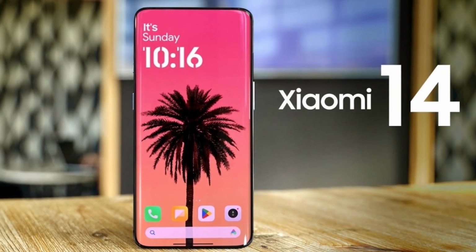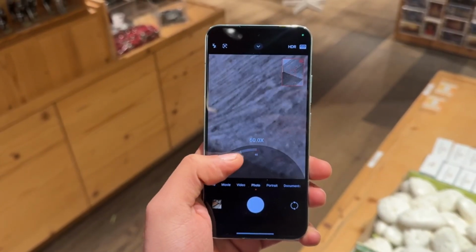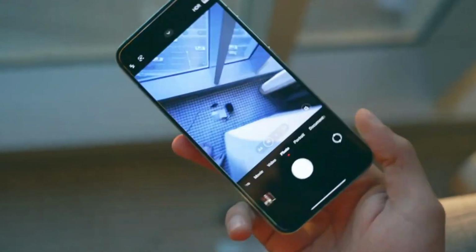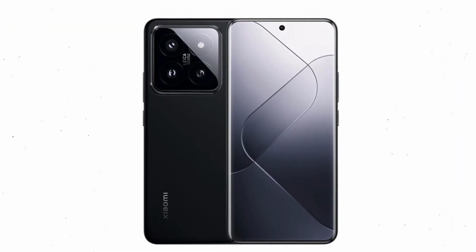Xiaomi 14 has brought significant improvements in the camera department, especially in video capabilities. Xiaomi 14 can shoot videos up to 4K 60 FPS in Dolby Vision mode, which means amazing colors and great HDR performance. The colors are great, exposure is well managed with plenty of details.